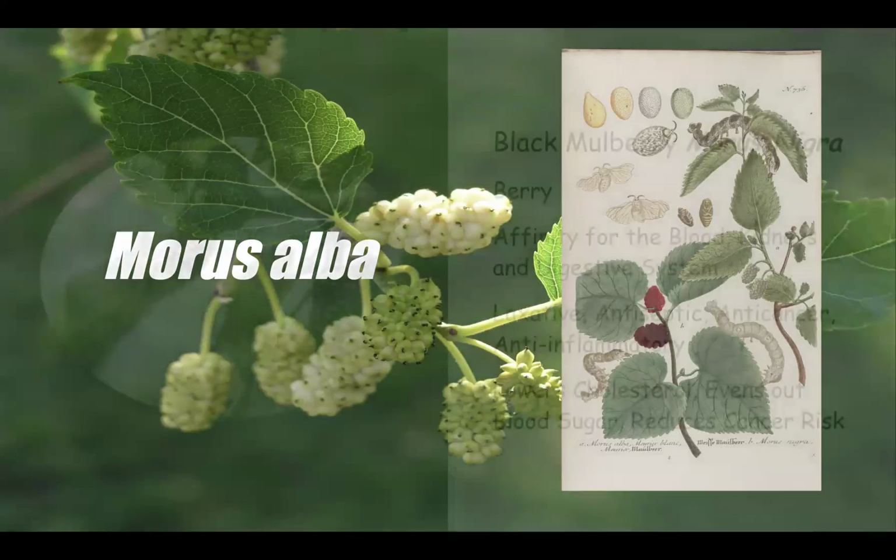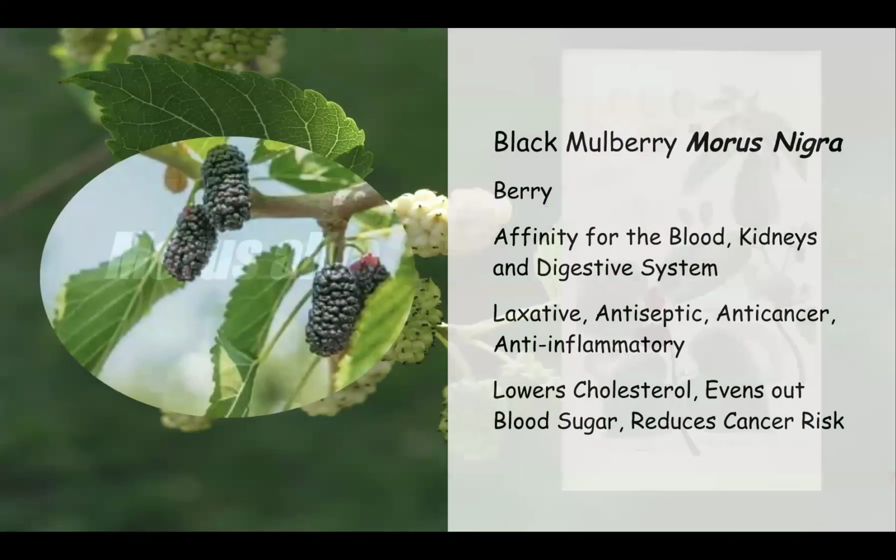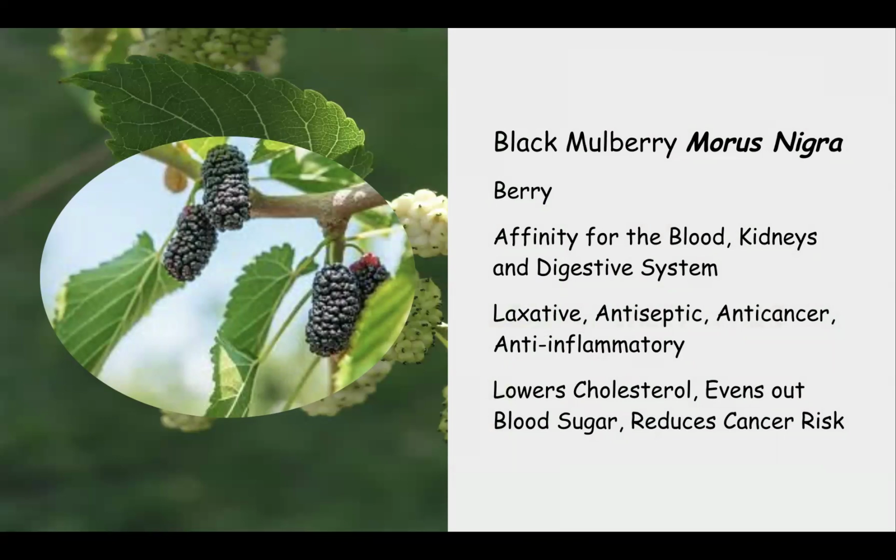Now, the black mulberries are known as Morus nigra. And these are very commonly mostly used for their berry. I haven't read anything or personally used anything other than the berry. And the berry has an affinity for the blood, the kidneys, and the digestive system. And when you look through the older herbal textbooks, particularly British herbals, the fruit, the dark berry, is mostly used as a laxative.